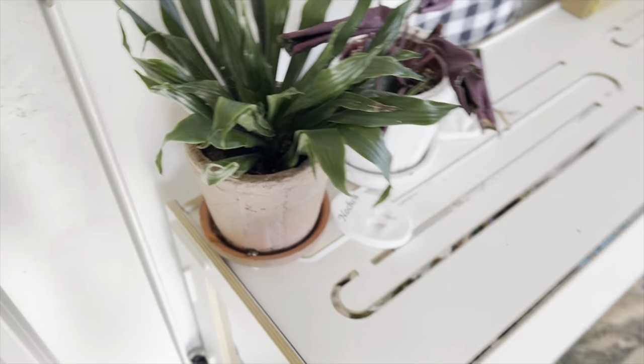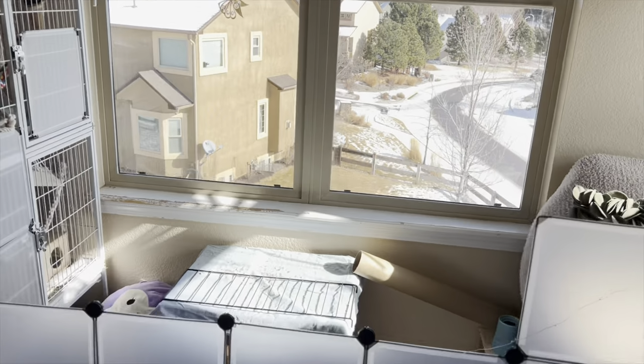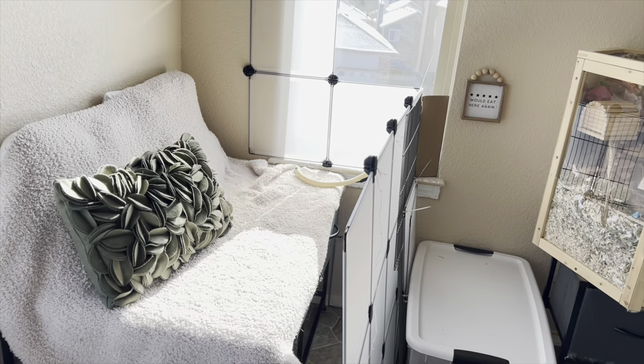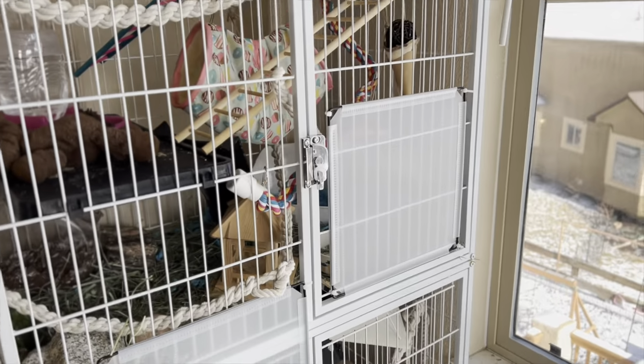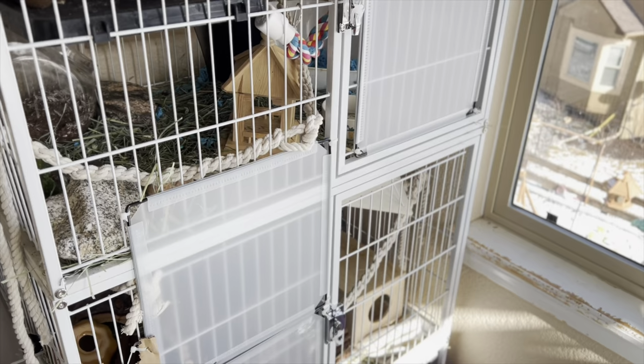We also have Nochka, my past Syrian hamster. But we also have a little free roam area for Miss Hazel. That cord usually is in here. It's usually plugged in for these lights that she has no interest in, so I just turn them on every once in a while. And then this is just a ladder so I can connect it to her cage so she can go up and down. And I gave her a little stuffed animal because she did get a little lonely the other day, obviously, because her sisters aren't here.